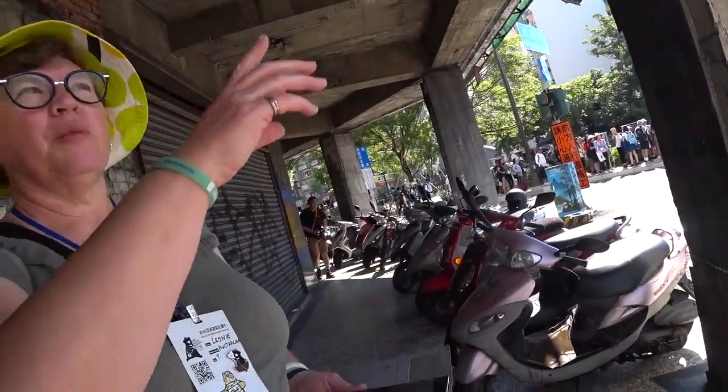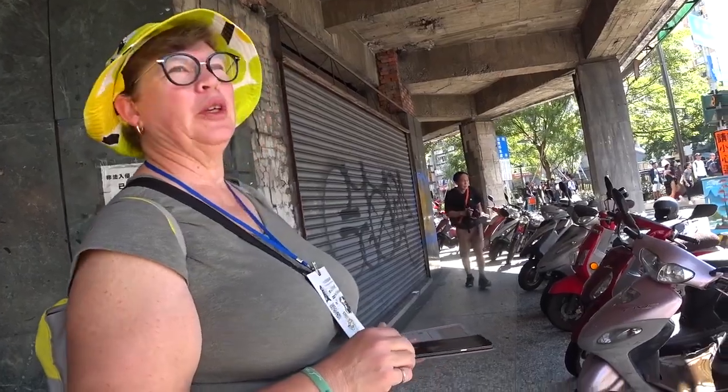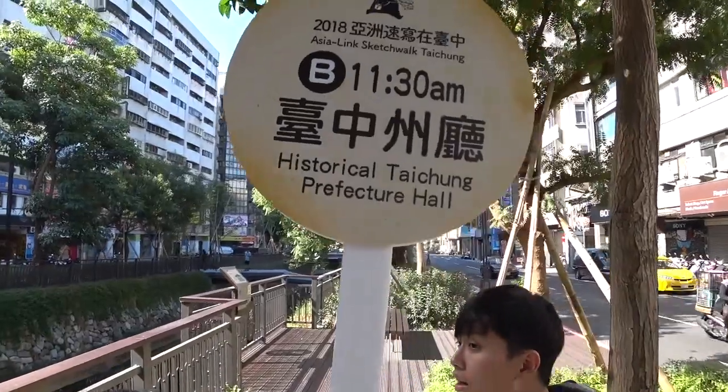Just loving all the modernist buildings, like really great 1960s buildings.